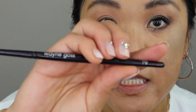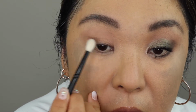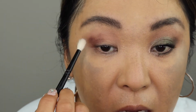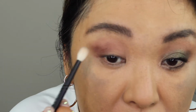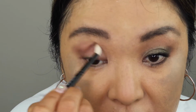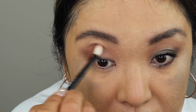Then I'm gonna use a smaller brush. This is my Wayne Goss 19 brush. I love these small brushes for my hooded eyes. I'm gonna go into this color right here and use that on my outer V. Let's see how, oh, these are so pigmented, but they're so easy to blend. Oh, I may have spoken too soon. This is turning out patchy. Let's see if I can make this work. See right there, it's a little patchy. That's where a lot of my eyeshadows get patchy, but the really good formulas don't do that to me. Oh, I got it to work.